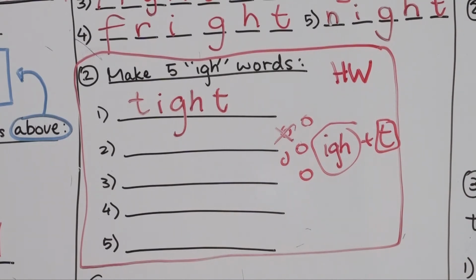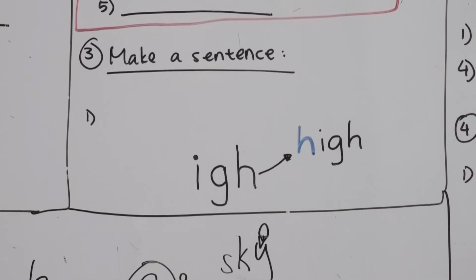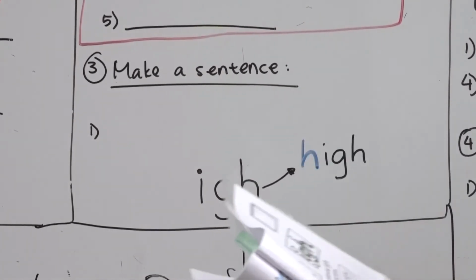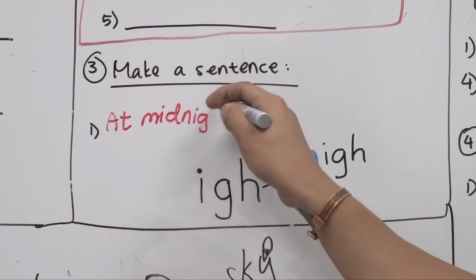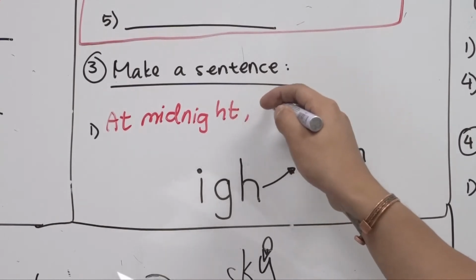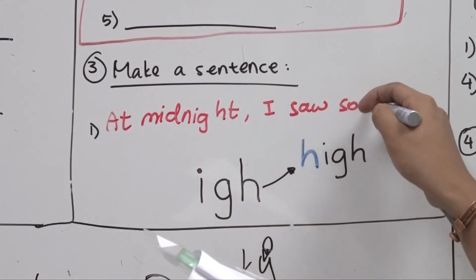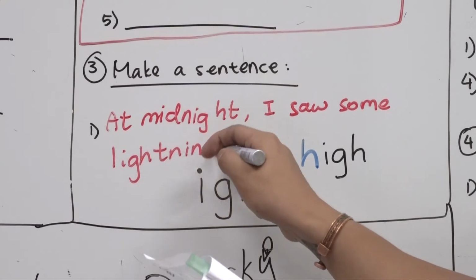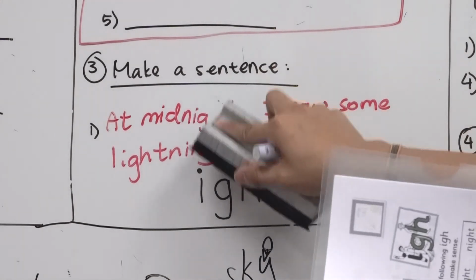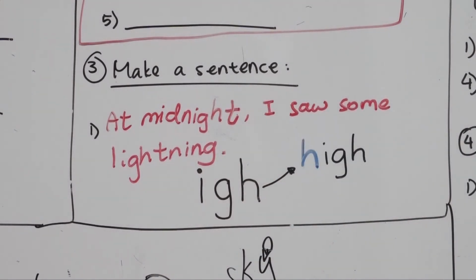All right, next one, right? The sentence making we'll try to do together now, okay? So the words are high, lightning, midnight, sight, and right, okay? So we can say, at midnight, right, comma, I saw some lightning, okay? Maybe because it was raining, right? So at night when it's raining, when there's a typhoon, right? Maybe there's typhoon number 8. You can see some lightning and hear some thunder. Okay, so write down, at midnight I saw some lightning.